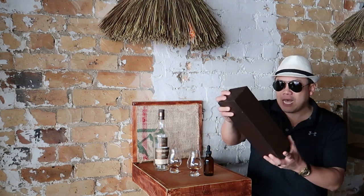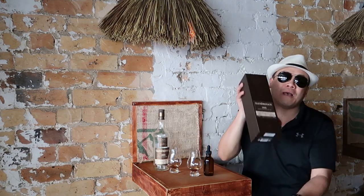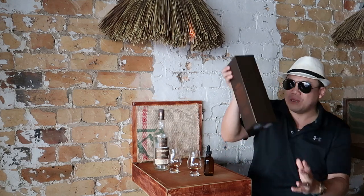Now, that's what you call a PX cask. A puncheon is just a shape of the barrel. A puncheon is quite a big barrel, actually. This particular one is cask 4418. It is quite reputable, highly rated out there, and that's why I picked it as well. There are 651 bottles of this particular sherry PX Puncheon Glendronach 21-year-old.